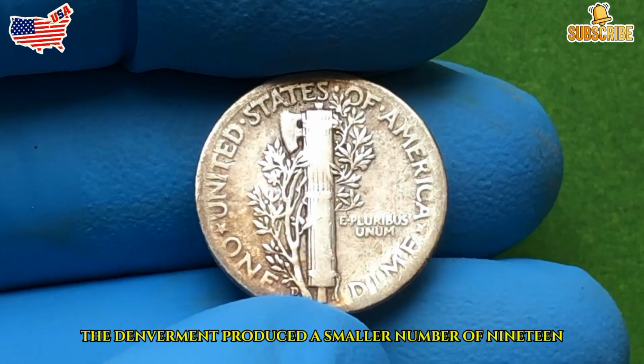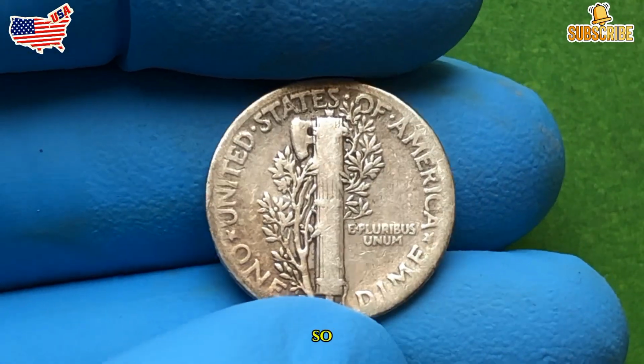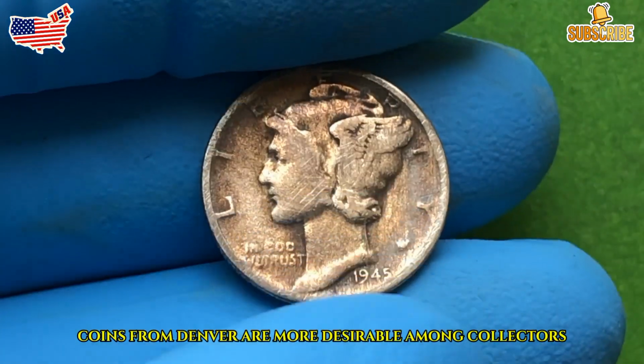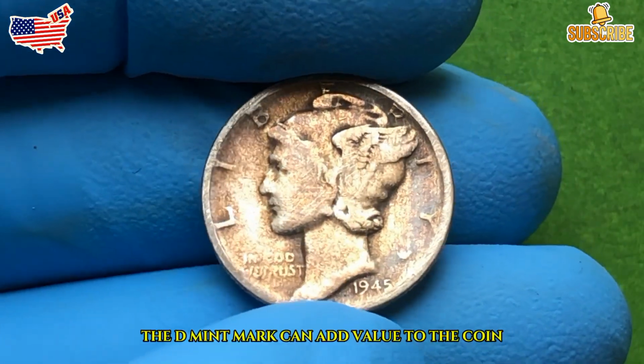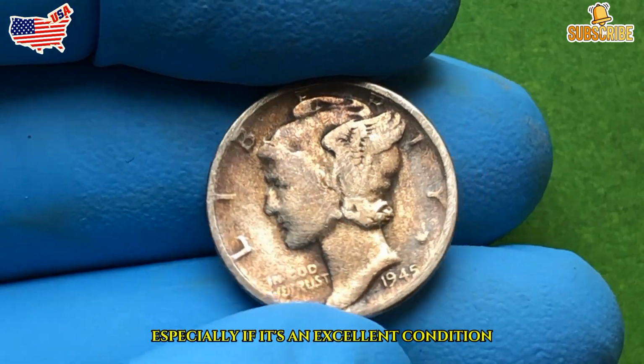Denver Mint, D mint mark. The Denver Mint produced a smaller number of 1945 silver dimes compared to Philadelphia, so coins from Denver are more desirable among collectors. The D mint mark can add value to the coin, especially if it's in excellent condition.